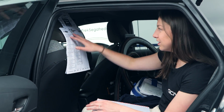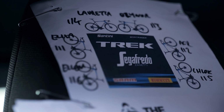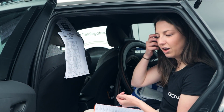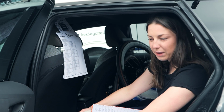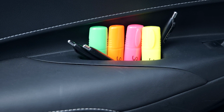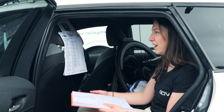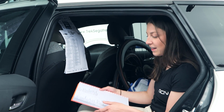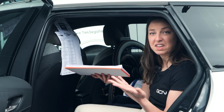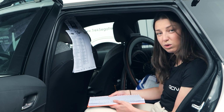They've also got the start list here, and then the roof bike numbers there, so they know exactly when a rider punctures or needs a bike change. They can just look and know where the bikes are. We've got lube and spray lube in the door in case the bike needs lubing, lots of highlighters. And then I found this notepad, and as I said, the mechanics are in the car for hours and hours, and there can be quieter times in the race, and they've actually started jotting down every single pub name that they pass. Great way to pass the time. And it also says Trek on the car, which is quite cool, bit of a coincidence I think.